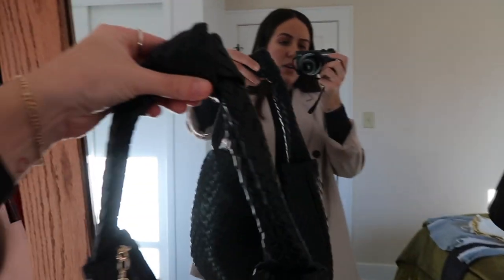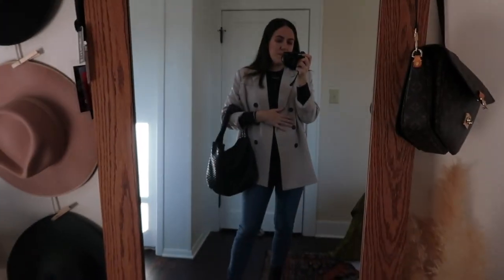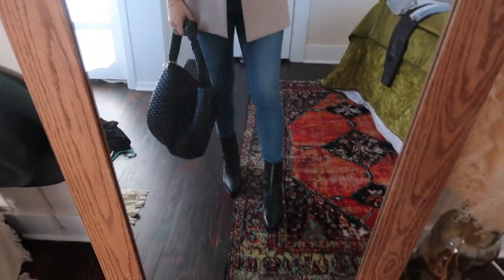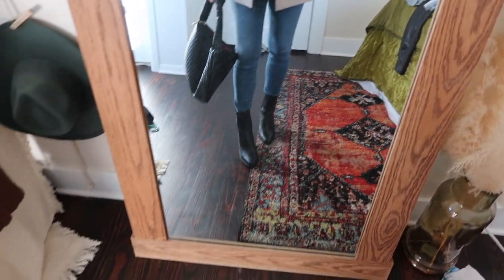Bag is from Amazon. It's just this quilted black bag. It's supposed to be a little dupe for the Bottega bag. So that is from Amazon. And then my shoes are Zara as well. They're just some Chelsea boots with a little heel, pointed toe for an added flare. And yeah.